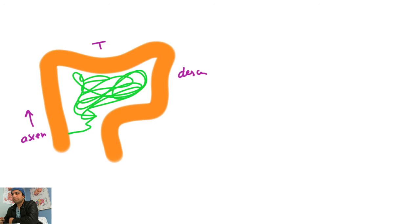It's kind of like situs inversus. But there is a 270-degree rotation. I was going to ask you, is it 270 or 90? 270. Okay. 3 times 90 is what? Yeah. Okay. And it's no big deal. The only problem is you might hear bowel sounds and stuff like that in different areas. So this is called malrotation, midgut malrotation.